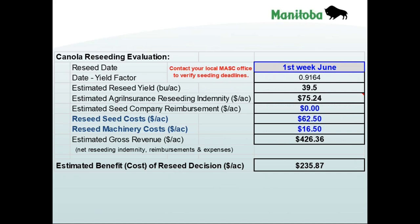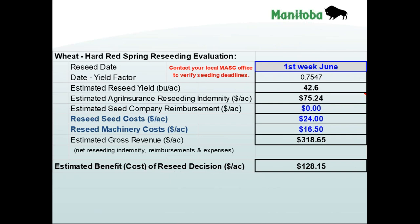Now my next simulation here, I put instead of reseeding canola, I would reseed with, I think this was wheat actually, yeah. And so if you were to reseed with wheat, the estimated benefit versus cost would only be 128. So not as beneficial as the other option of reseeding to canola. But again, you can play with that. You can change some of those factors and look at what options and what economic benefit and cost there is to you.